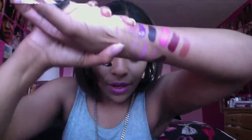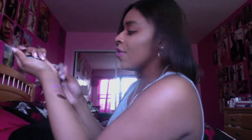Okay, I don't even know why my wrist won't cooperate with me. But, yeah, that's it right there. I'll start showing y'all like this. Alright, so that's it right there. And it's just a very, very beautiful brown. I love it. I live for this color.